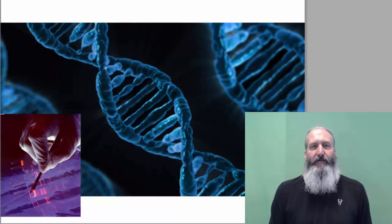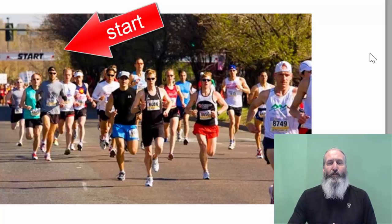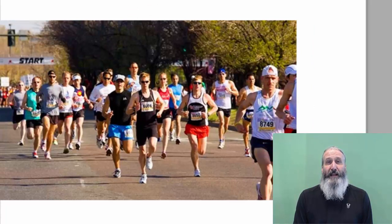Cutting DNA into different fragments in a test tube using restriction enzymes would be useless without a technique for separating those fragments by size. This is where gel electrophoresis comes in. Gel electrophoresis is a technique that moves different sized DNA fragments through a gel matrix at different speeds. The best way to understand gel electrophoresis is to think about a running race. In a running race, all the runners start at the same point, and as they move through the running course at different speeds, they separate out. Instead of runners separating over a running course, in gel electrophoresis, different sized DNA fragments are separated by moving at different speeds through a gel matrix.